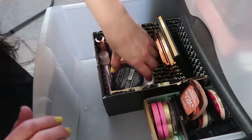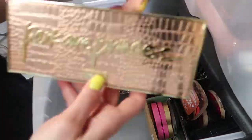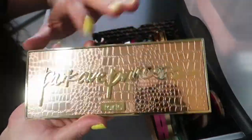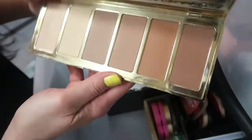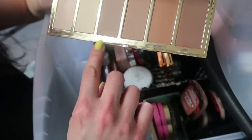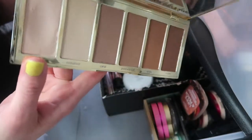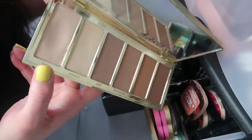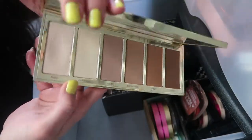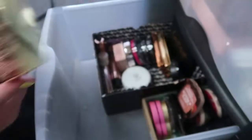So let's move on to, oh, let me do this one first, which is quite a big one, this is a bronzing palette. This is the Parker Princess from Tarte. I love this palette. A few of these shades are a little bit dark. I tend to stick to these two here, and I absolutely adore this shade Halo here as an under eye brightener. You can see the dent in it, can't you? I do love this as an under eye brightener. I use it constantly. So yeah, I do get some use out of this palette. So yeah, I love that palette.